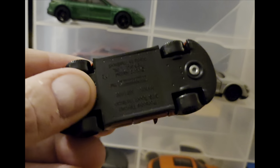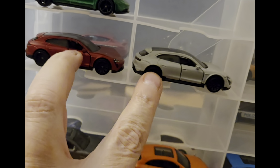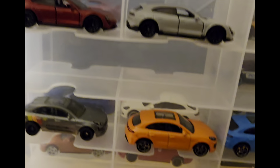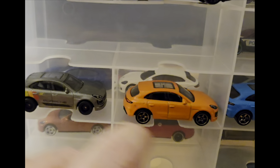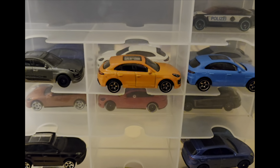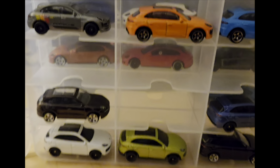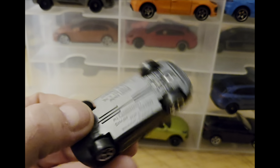Then the Matchbox moving parts Taycan GTS Sport Turismo. There's only 2 of those in the moving parts series, and I have them both. This is the Macan by Matchbox. So I have the Super Chase, the orange, and the blue one, and that's it. They only made 3 of those, so I have all 3. And this is the, what's the full name?